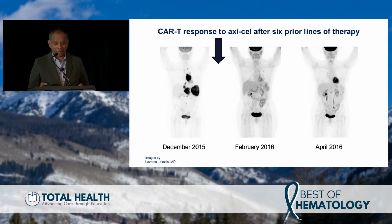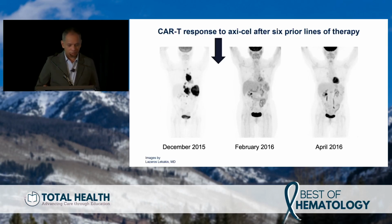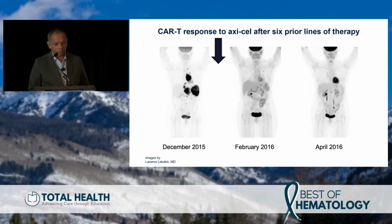So this was the first patient that I actually took care of. It was actually the first patient treated at the University of Miami on the Axi-cel ZUMA-1 pivotal trial. This was a woman who was 57 years old, had actually failed 6 prior lines of therapy, including 3 lines of experimental therapy, and had lymphoma encasing the aorta. She had a decent performance status, but we thought that she probably had weeks to live at that point based on her clinical status and rapid disease progression.